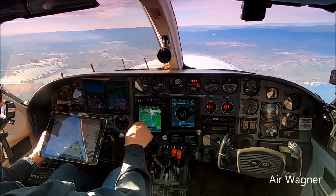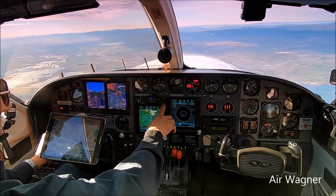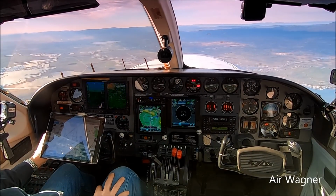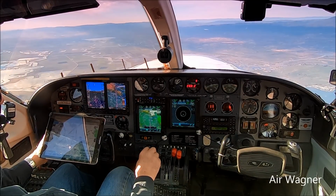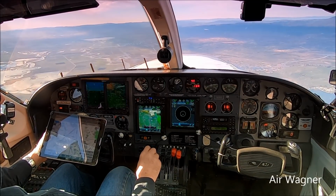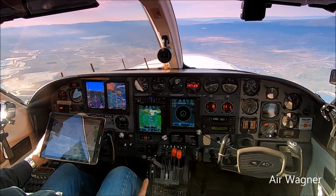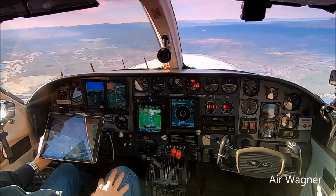The chart's showing up here on the GTN 750. So that's good. And we'll keep reducing power here, no need to go fast. And as you reduce power, you need to add trim, because the nose will drop.